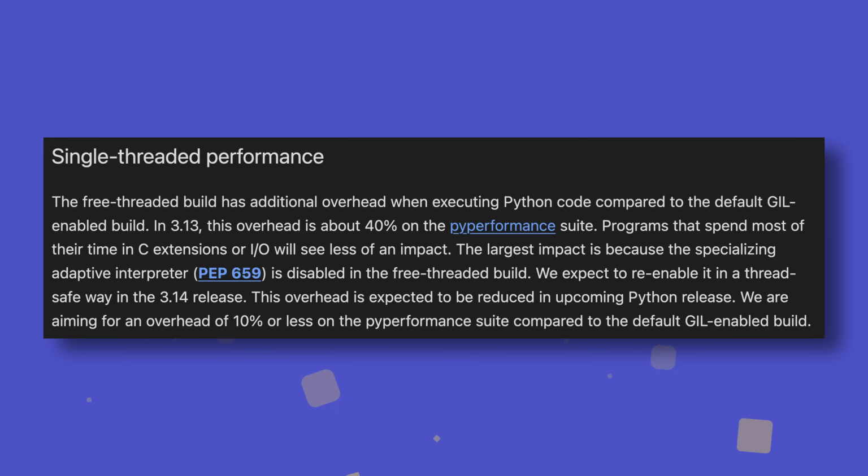I don't want to leave this on a negative note, so here's a quick objectively positive change. In 3.13, Python's free-threaded mode does not benefit from the specialized adaptive interpreter, but in 3.14, it will. And of course, improvements to this, as well as the JIT and PyREPL, will be made throughout this release's development cycle as well.